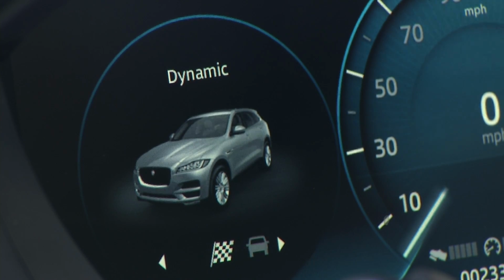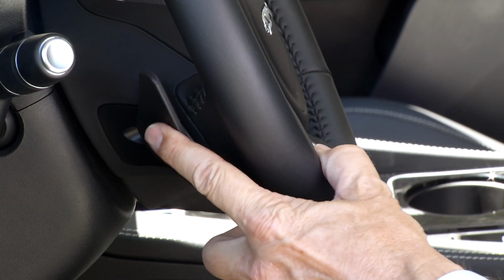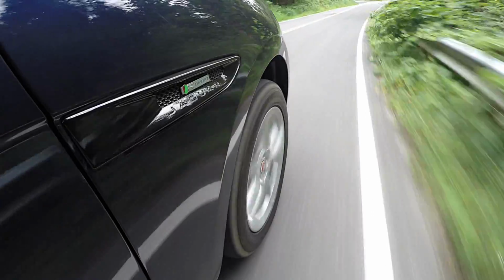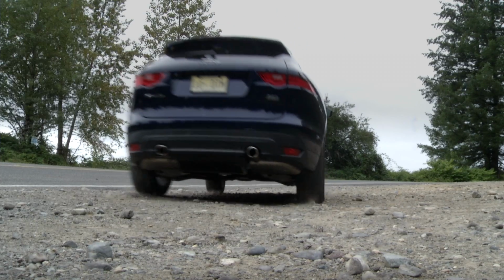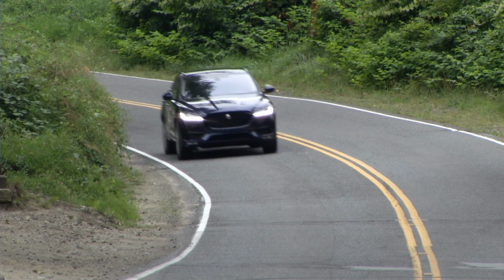The gearbox has 8 speeds and a sport mode. Normally, the standard all-wheel drive system sends nearly all of the power to the rear, but can automatically and seamlessly allocate 90% to the front. Brake torque vectoring helps vehicle control. On surfaces much slicker than this, standard low traction launch helps F-Pace pull away confidently.